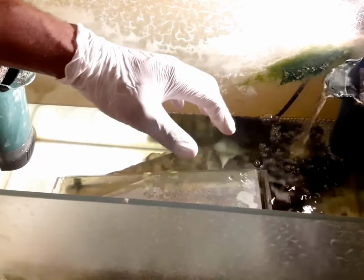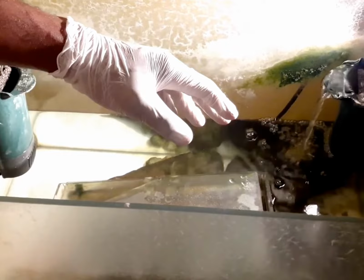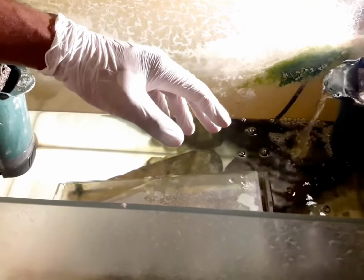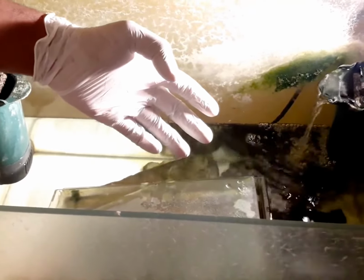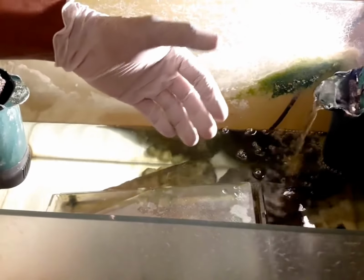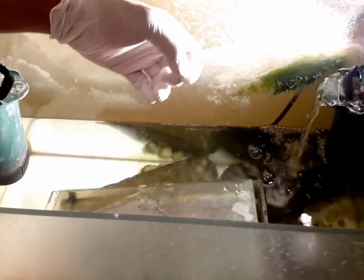By the way, anytime you deal with turtles, it's always advisable, in fact it's a must, for you to always wash your hands before and after dealing with the turtle. In this case I washed my hands, but I'm putting on gloves, which is also a safe option, because turtles can transmit a disease called salmonella. So we don't want you to get that, so make sure you wash your hands before and after, and I highly recommend wearing disposable gloves and throwing them away after.